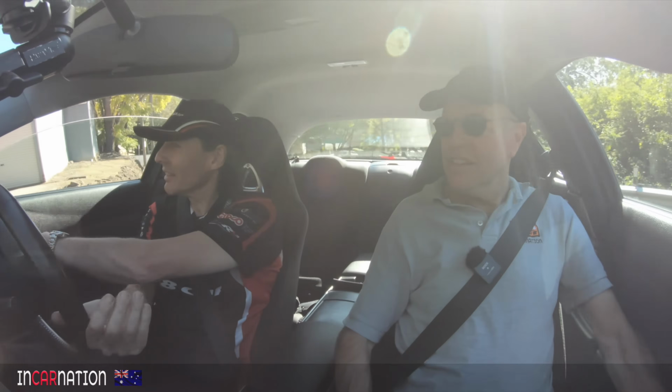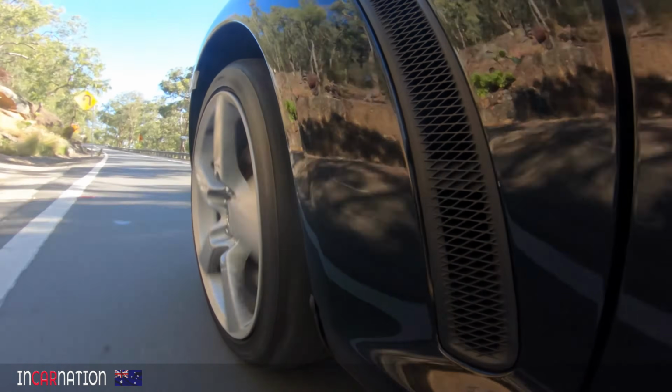Woohoo! So, steep hill, normally aspirated rotary motor.